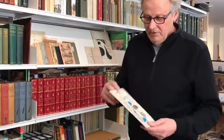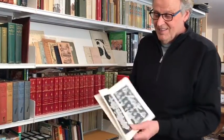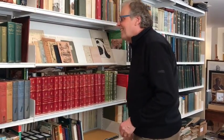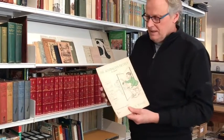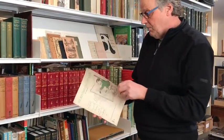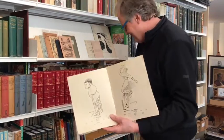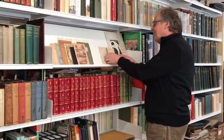And it wouldn't be complete without something from the Bodyline tour. This scarce Australian production. Got all the history as well as pen pictures for the tour. And we have also one of Arthur Mayley's many tour brochures with his wonderful cartoons. This one I think is 1921. That's what they look like. Wow.